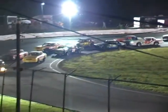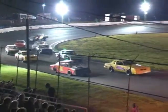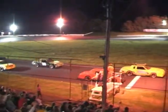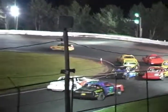White flag, give them a wave as they come on by. Send off the street stocks. 9 cars, 15 laps. Street stock feature event.